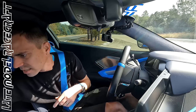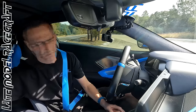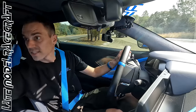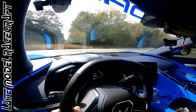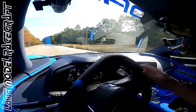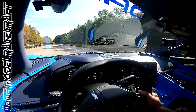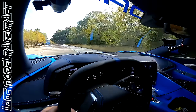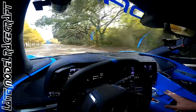But I do wanna log it. I'm just gonna do a few little low rolls so y'all can get an idea of what this thing feels like, or at least looks like from behind the camera. Hopefully y'all can get some good sounds out of it, because this thing sounds incredible. I do have it in track mode.